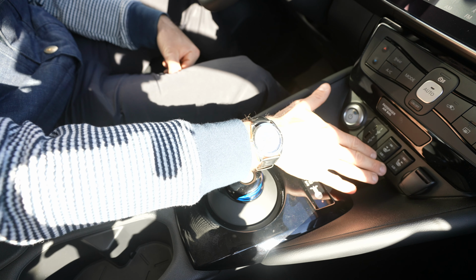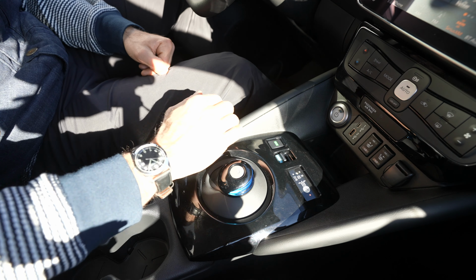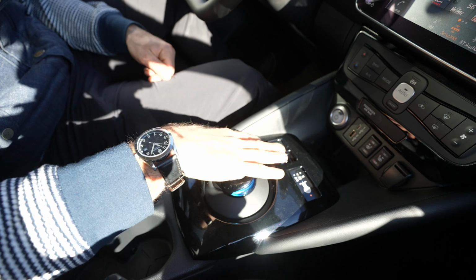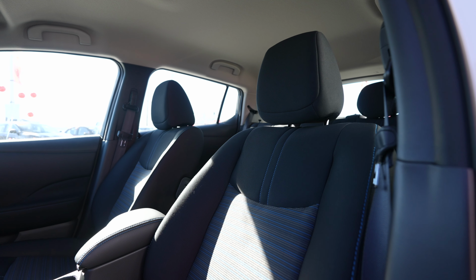In our center stack, we have our heated seat controls. There's two USBs as well to charge your phone. There's a little cubby here to place your phone. And then our e-pedal and our economy mode we're gonna test out when we drive. In terms of driving-wise, it's a comfortable drive.